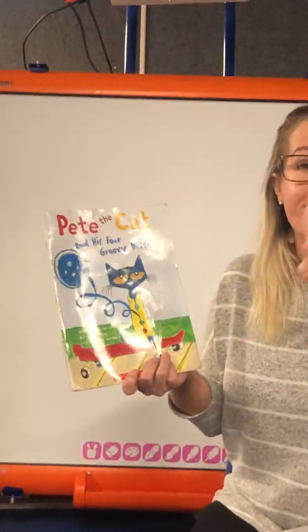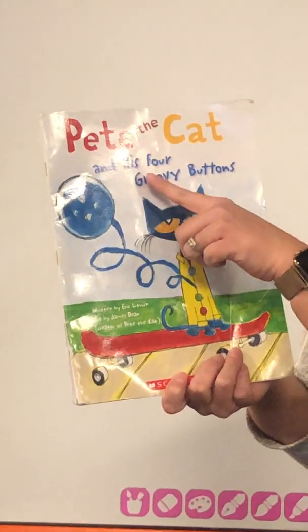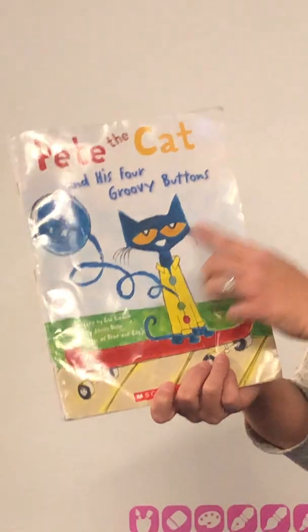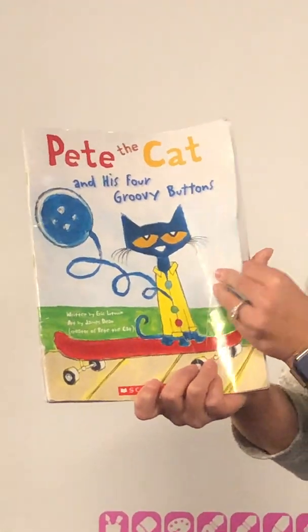So our book for today is Pete the Cat and his 4 groovy buttons. So look, I see a number, and our number is 4. So our book today, Pete the Cat and his 4 groovy buttons, is going to be focusing on numbers and counting. So let's go ahead and read Pete the Cat and his 4 groovy buttons.